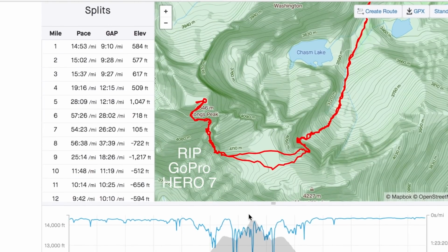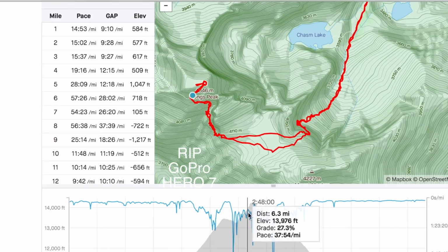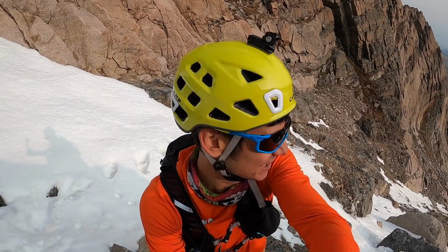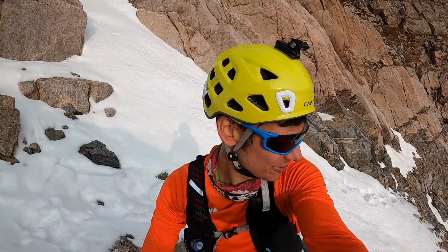But maybe next summer, because this ice is going to be here all winter. It's going to be glazed over, but beautiful up here. And yeah, going to call it a day, go back down to the car, and the mountain always wins. The mountain always wins. Better to live to run another day.